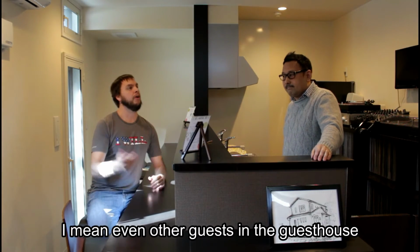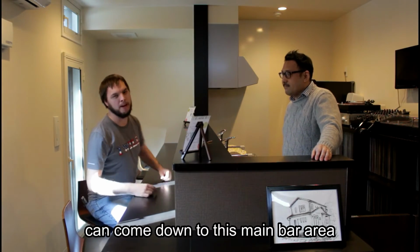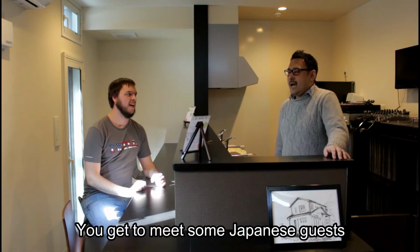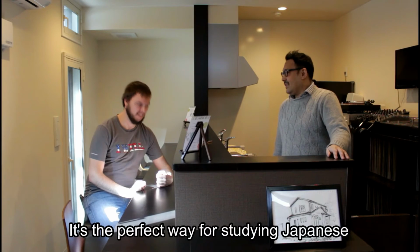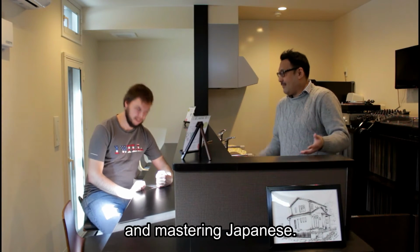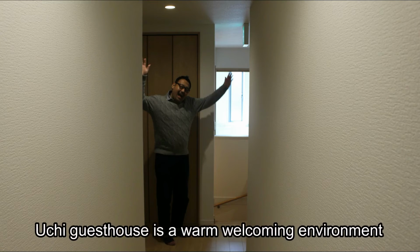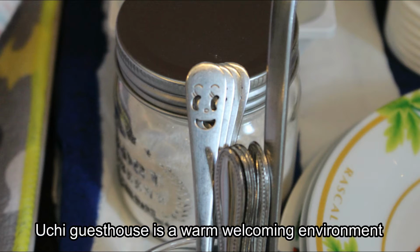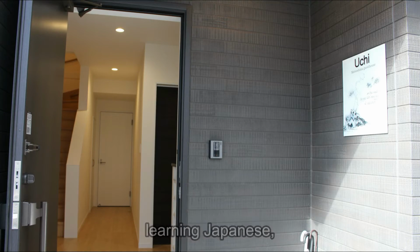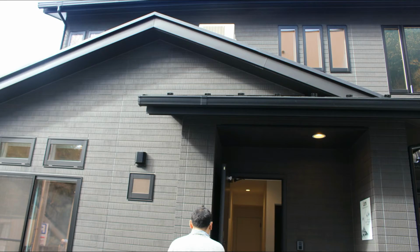I mean, even other guests in the guest house can come down to this main bar area and basically have a drink together and listen to some nice music. You get to meet some Japanese guests, and it's a perfect way for studying and mastering Japanese. Uchi Guesthouse is a warm, welcoming environment that is perfect for anyone traveling on a budget, learning Japanese, or just passing through.